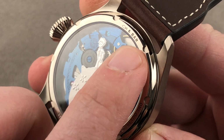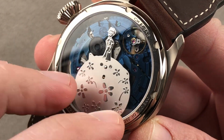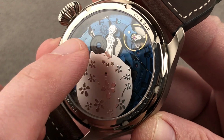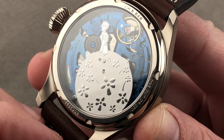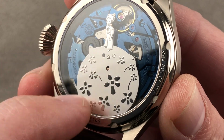1 out of 250, 60 meters water resistant, and then we see the famous sovereign himself on his little planet or meteorite, and that's fairly true to the illustrations in the books. Now you can see we have a ceramic Pellaton winding system as invented by Albert Pellaton in the late 40s and industrialized by IWC during the early 50s. It is a pawl-based winding system that's bidirectional, fairly rugged, and quite efficient.